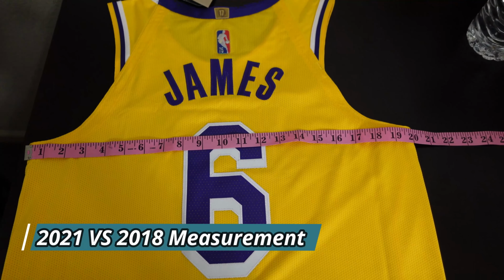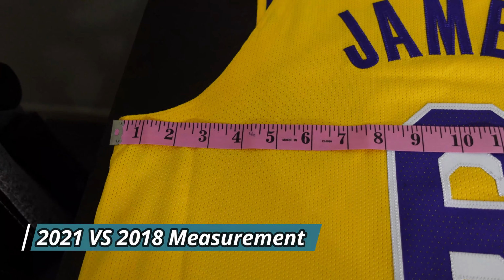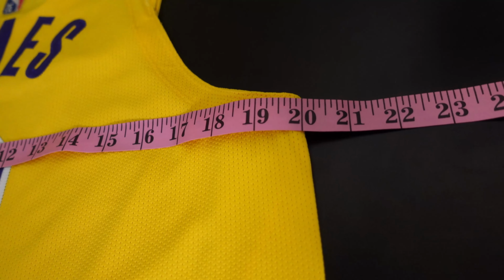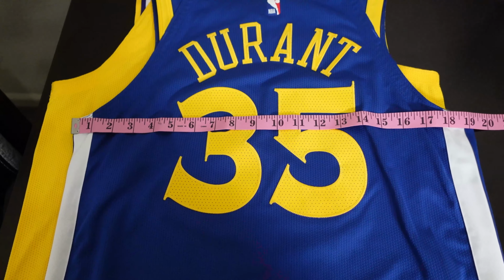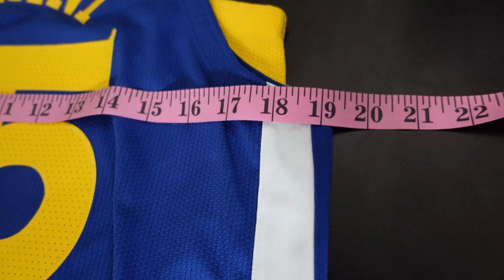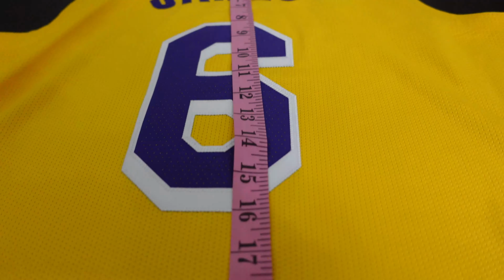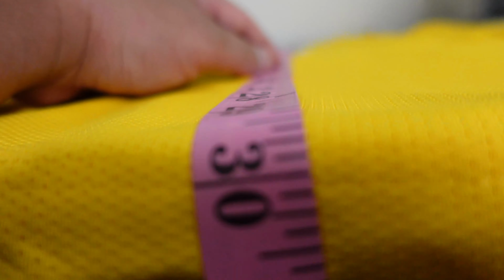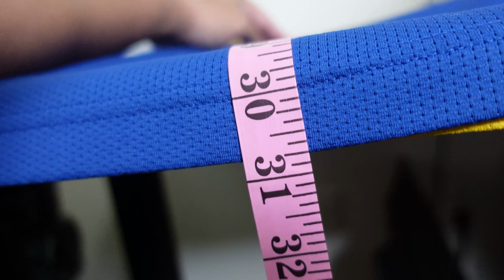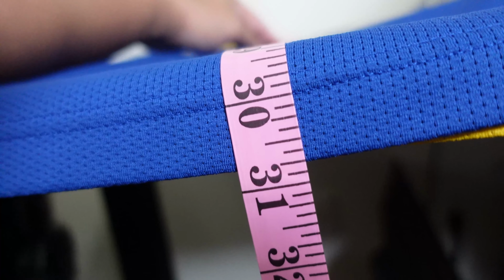I just wanted to show the measurement from the medium from this year, this authentic, compared to a couple years ago. So this one's 20 inches pit to pit. And then right here, this is a 2018 run authentic as well, KD, 19 inches. And then just measuring from top to bottom, we're looking around 31 inches. And for the KD, we're looking just around 31 inches as well.